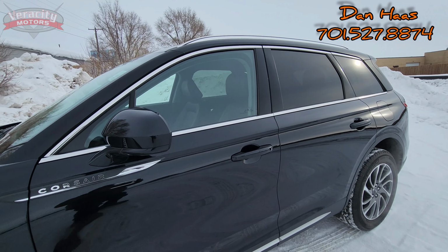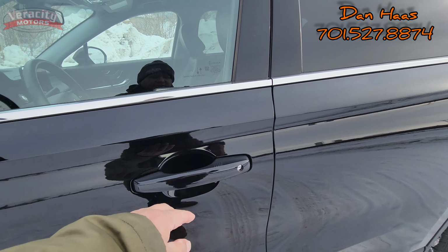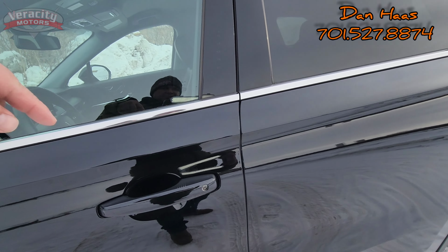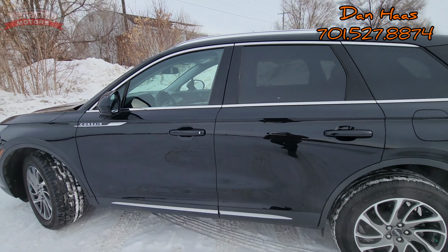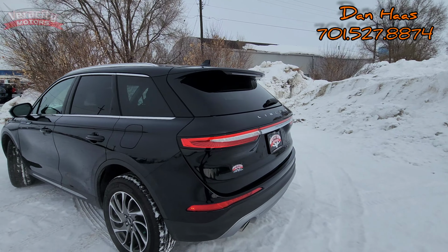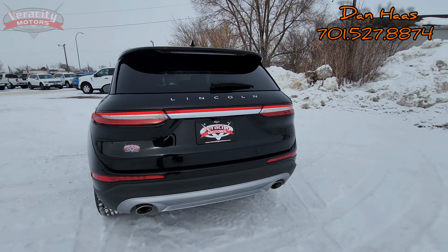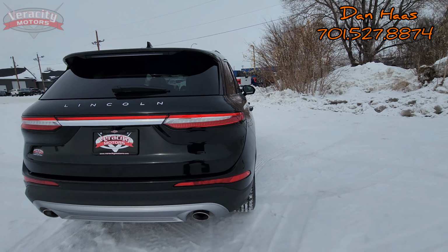Has blind spot in the side mirrors, powered folding. Does have proximity key right here and built into all four doors. So long as you have the fob in your pocket, you grab the handle, the doors will unlock. Also have keyless entry right there. Apple CarPlay, Android Auto, built-in navigation. It's got quite a bit in there. Oh, we have dual exhaust, backup cam, rear window defrost, of course.